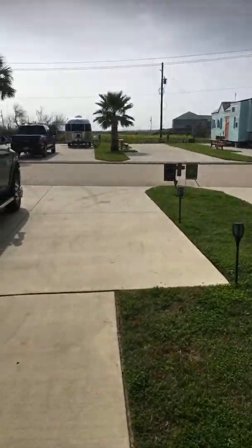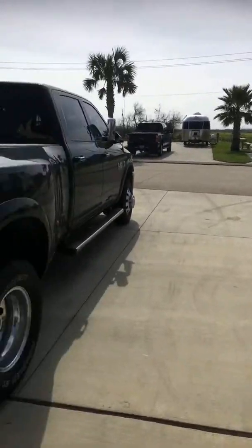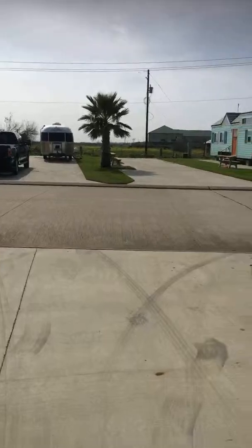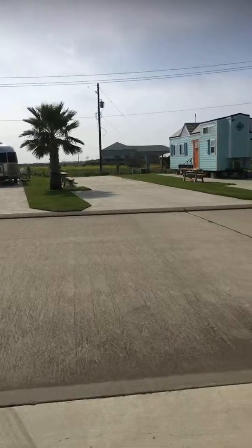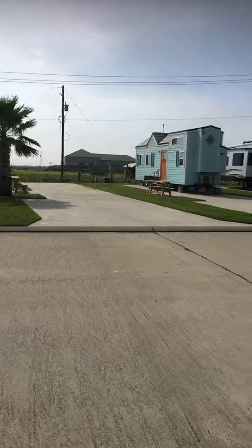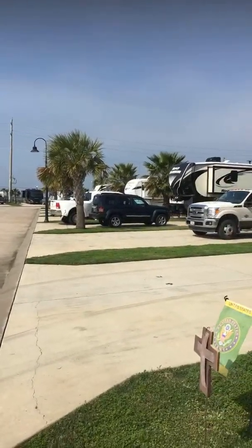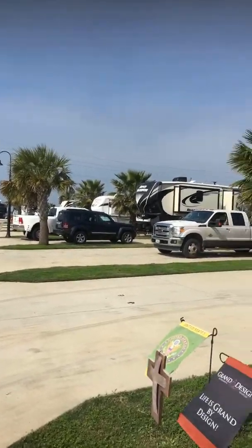All right, so today it's not raining. So I'm gonna give you a look around at our site here. This is site 95. Neighbor just got home. There are horses over there. This is the non-Gulf side where there's a pond on the other side. That's Stewart Road or Stewart Avenue or something like that that goes into Galveston.